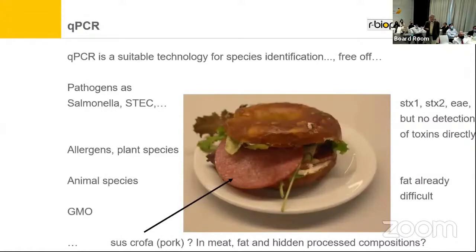So PCR is a suitable detection method for species, which can be pathogens like Salmonella, E. coli, viruses, but also plants in allergens. We talked about plant allergens yesterday, animal species or genetically modified organisms. And that's just a picture of a typical food. So the question could be, is there pork, this prova, in the meat? And you can see here in the salamis, there's already a challenge. There's fat inside. And the question could be, are there some hidden processed compositions of, for example, pork meat in this food?